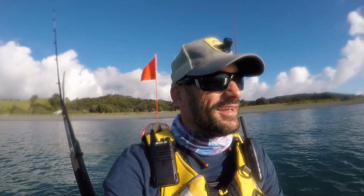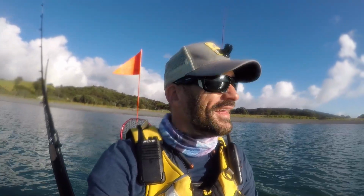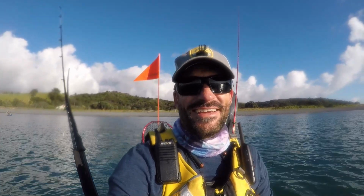Absolutely amazing. Very little cloud cover, good forecast, good temperatures for the day, very low wind in the morning, and water's looking very calm. So eager to get out there and get my line in the water. Let's do this thing.